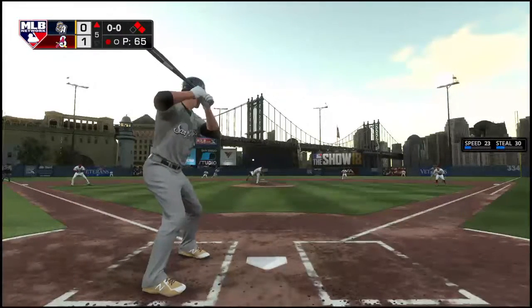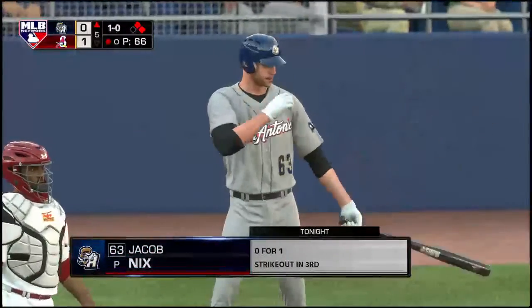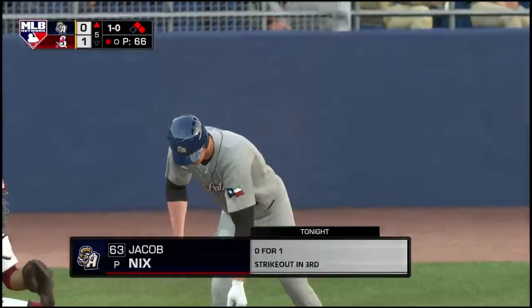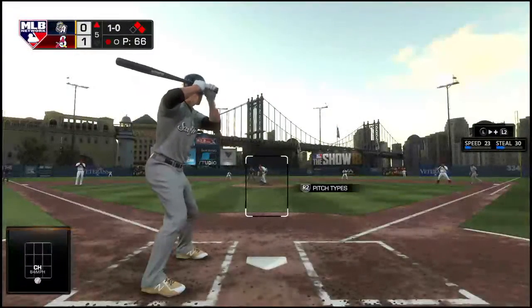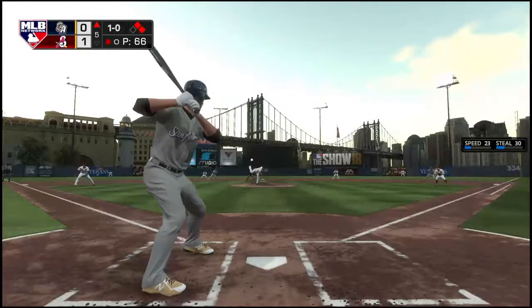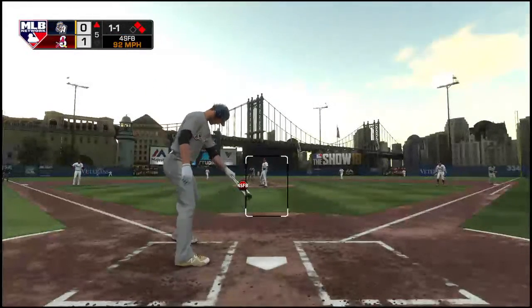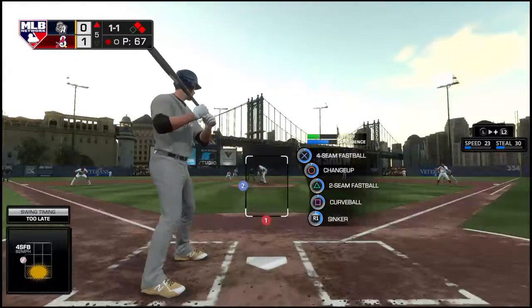Stepping in now, number 63. This is a look at a changeup that drops below the knees for ball one. Looking to put the ball in play here. He went down on strikes in his first at bat. That swung on and missed. We're even at 1-1. Runners are at first and second with one away.